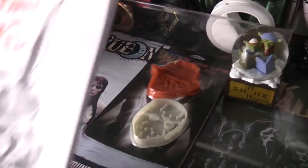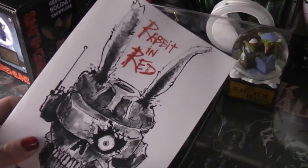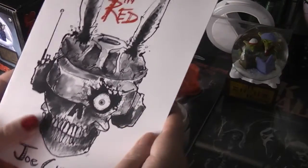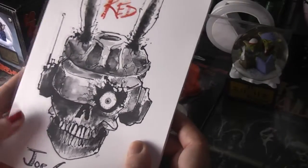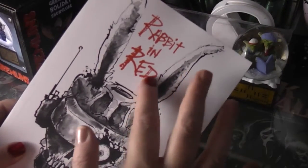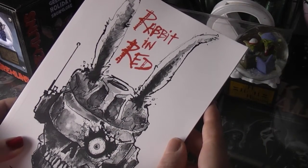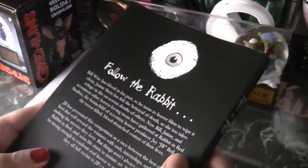The next item is a book. I'm actually really excited because I haven't had a novel in these. Before I actually signed up, they got a book the month before I signed up. And I've always wanted to get one in these ones. So it's quite exciting. It's by Joe Chianakis, I think that's how you pronounce that name. It's called Rabbit in Red. That reminds me of something. What does that remind me of? I'm sure there's Rabbit in Red in something, in some film or something. It'll come back to me after I've made the video.